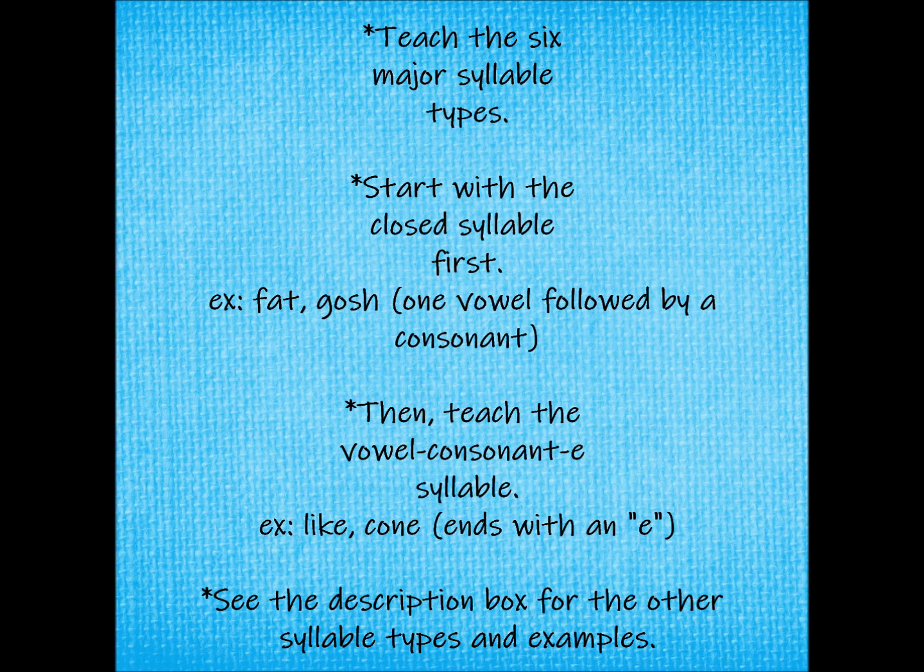Learning these types of syllables and learning the rules to these syllable types makes spelling so much easier because the majority of people are just guessing. If they've never learned these rules, they just guess. And that's why they struggle with spelling so much. I would have your child write 10 of these words when you do your lesson with them, just 10. So if you're going to be doing closed syllables, just do 10 words.